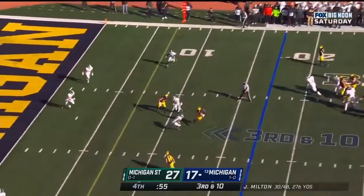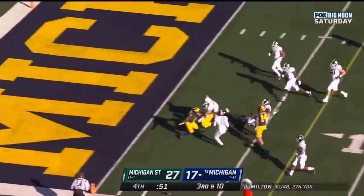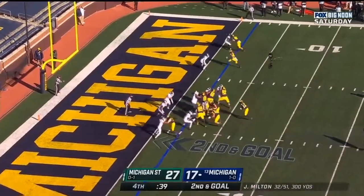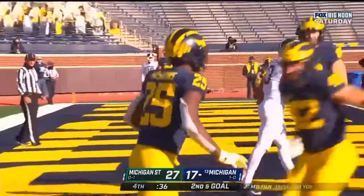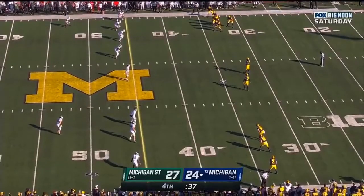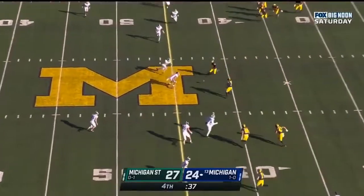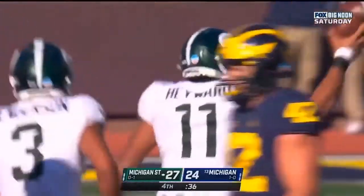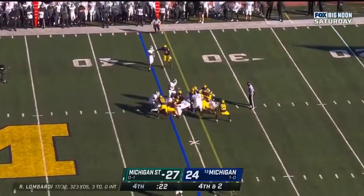Joe Milton over the middle. And it's a grab by Cornelius Johnson. Oh, he dives forward and gets down to 1. 8 seconds to go. Haskins running. And he'll score. There's the onside kick, and Michigan State has it. How about that, Hayden? And Lombardi with the quarterback sneak.